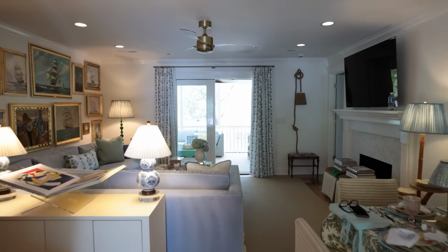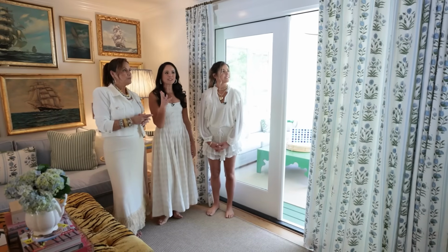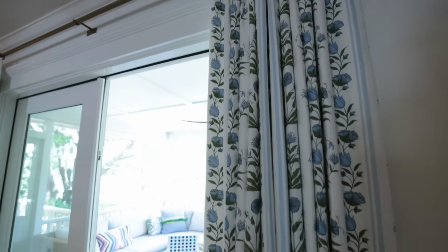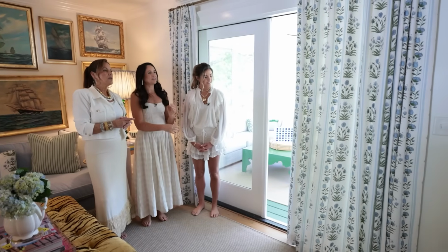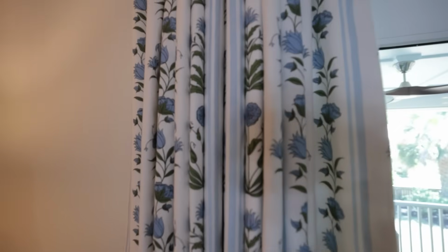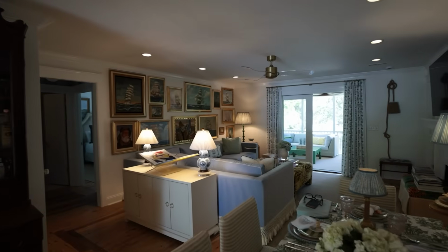So I love the drapes in this room. You'll probably recognize this fabric because it was on the foyer light. It's also one of the pillows. You'll see it again on the kitchen cafe curtains. But this fabric was kind of like my starting point in here. I love it. It feels kind of old-timey Charleston-y, but it's also my really happy colors that I have everywhere. Yeah, the colors were perfect. So I love these.